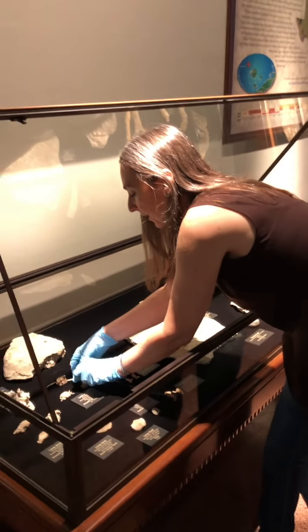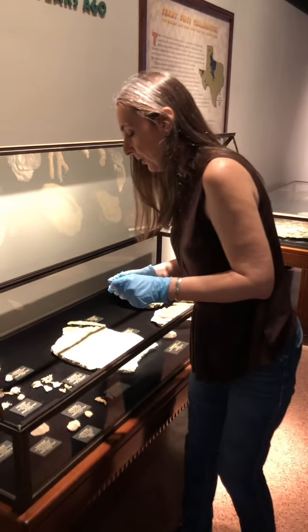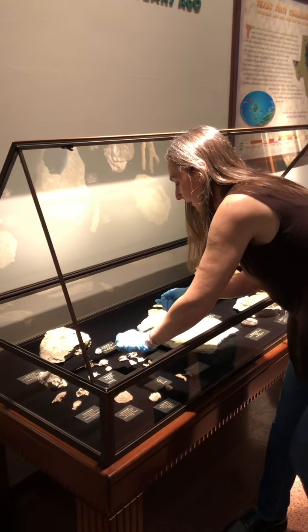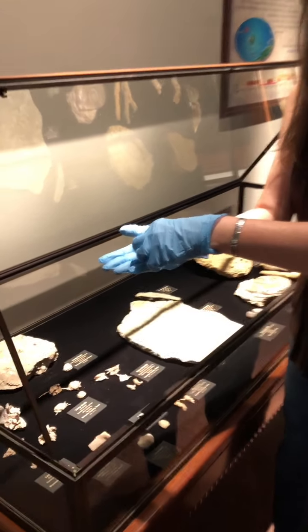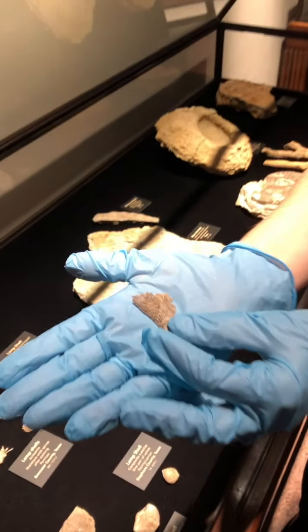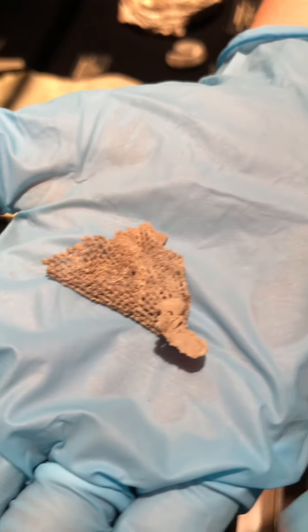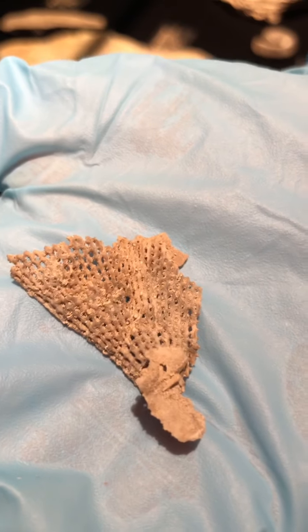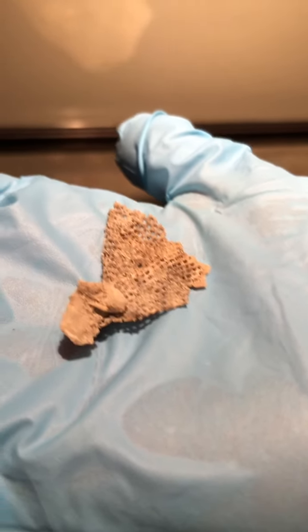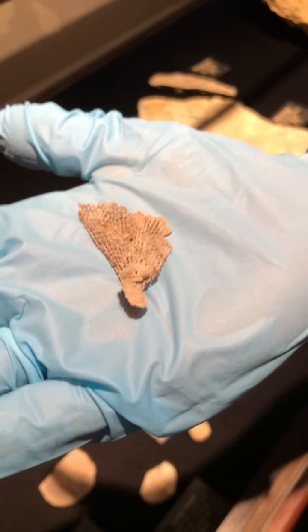Besides the brachiopods, we also have another organism we call bryozoans. You might have seen the living relatives of this 270 million year old bryozoan on the inside of a shell or a rock that you might have found at the beach. It's got that beautiful lacy texture. Bryozoans often are called moss animals, and they're colonial, so each little space that you see housed an individual organism. Again, notice how delicate the structure is.